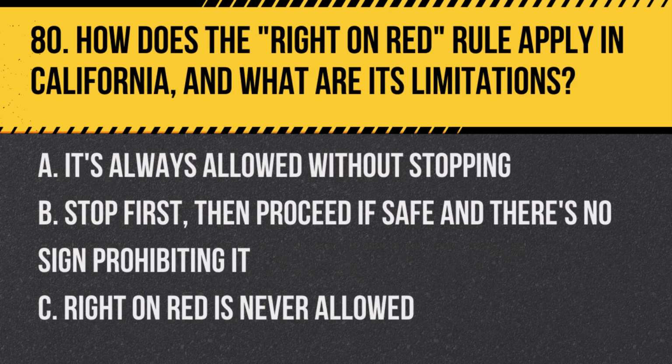Question 80. How does the right on red rule apply in California, and what are its limitations? A. It's always allowed without stopping. B. Stop first, then proceed if safe and there's no sign prohibiting it. C. Right on red is never allowed. Answer. B. Stop first, then proceed if safe and there's no sign prohibiting it. In California, you can turn right on red after coming to a complete stop, unless there's a sign specifically prohibiting it.